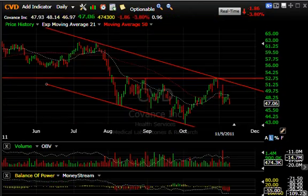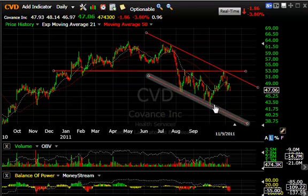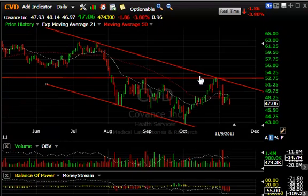Now on the short side, Cobance CVD. It's been on our boxer shorts list for a while. See the top, the break, the snap back, and then the stair step lower, followed by the sharp rebound right to resistance at this neckline and at the declining tops line, the parallel channel top. That rolled over, and today, after a couple of days of bouncing, fell back $1.86 or 3.8% and is in jeopardy of cracking this line here.